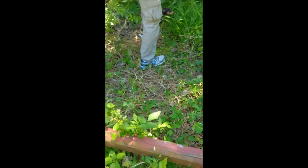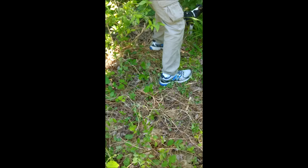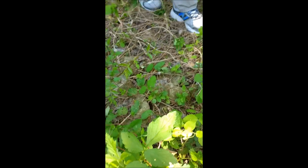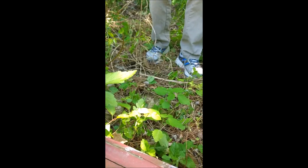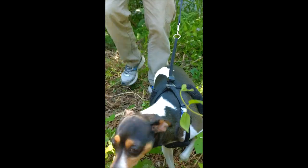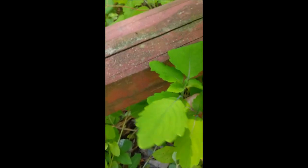Something else I wanted to show you. A lot of people don't know this. There's some more here. These are vines. Yeah, it's honeysuckle vine. Honey, can you get out of there? Come on, Annie. Okay, this here has a succulent stem.